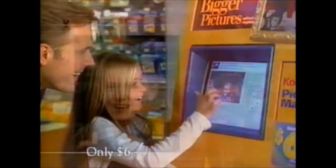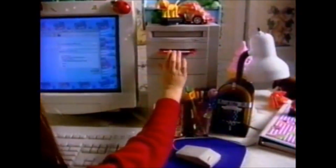Picture Maker, you can create do-it-yourself prints in a number of different sizes in less than 5 minutes. You can even get a set of prints on floppy disks.